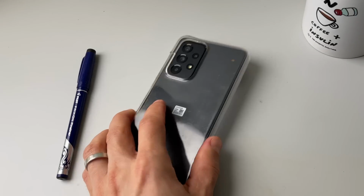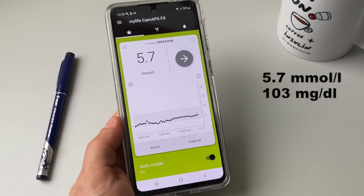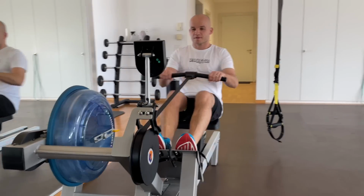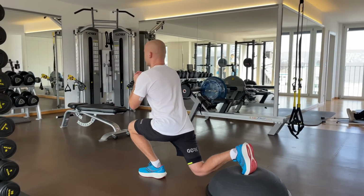1 hour after drinking coffee, my blood sugar is still at 5.7 or 103 milligrams per deciliter. So you can see that the coffee didn't really do much. Before I show you what I'm having for lunch today, it's time for a workout. I do a lot of stretching and mobility training with a little bit of strength training. And during this kind of workout, my blood sugar always goes down.